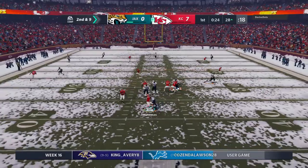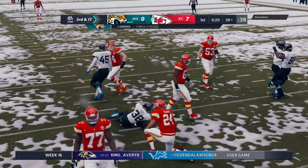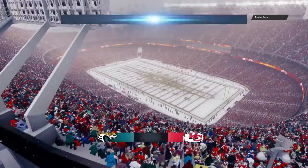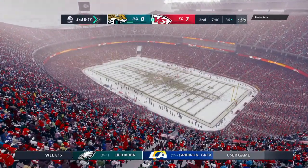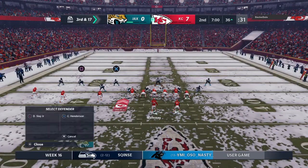Working from the gun, Mahomes under pressure, and down he goes. They sack him back at the 36. After one, 7-0 on EA Sports. With the score, Chiefs 7, Jaguars 0. 7th play of this drive coming up, but a long way to go on 3rd down.